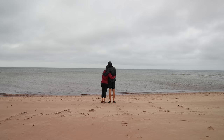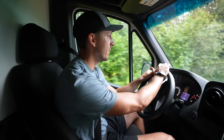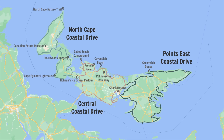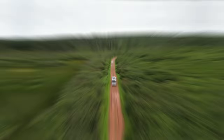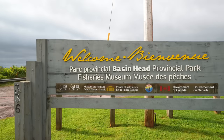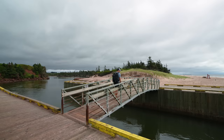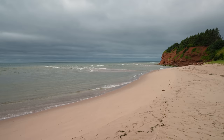Today is our final day on Prince Edward Island, and we're continuing our road trip on the Points East Coastal Drive. And first up, we're heading to Basin Head Provincial Park. We have been to a couple different beaches, but what makes this one unique is that apparently when you walk on the sand, it sings. So, let's go try it out.